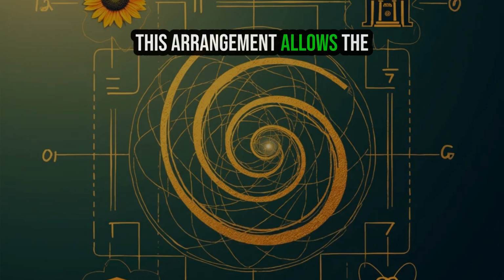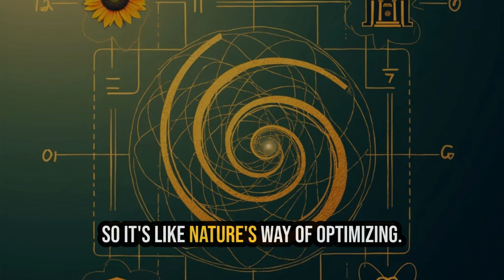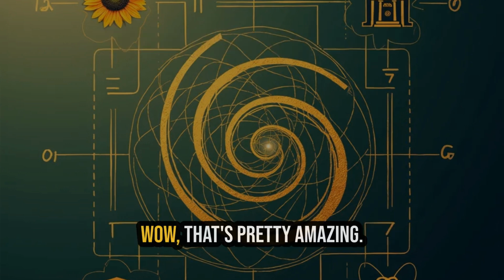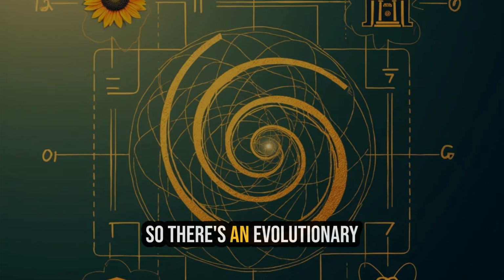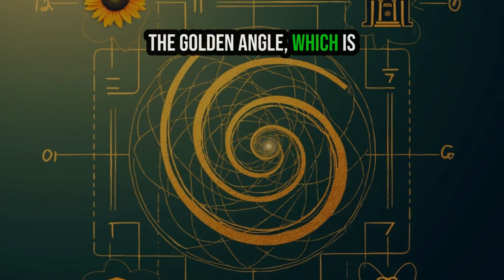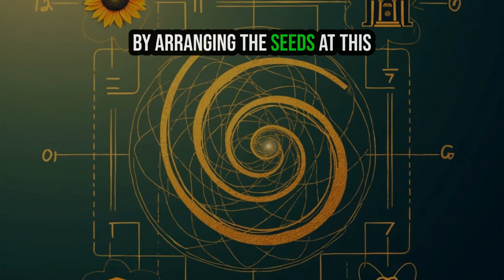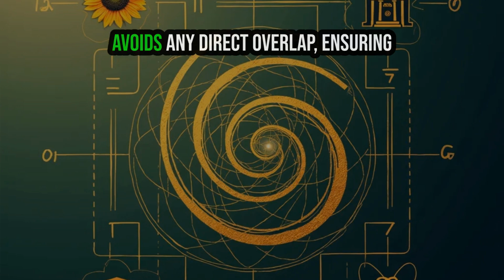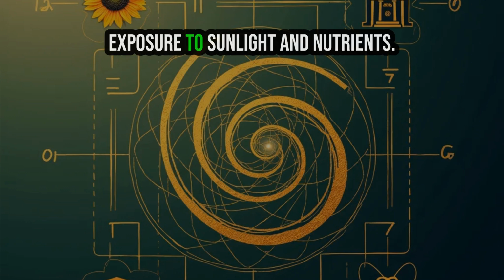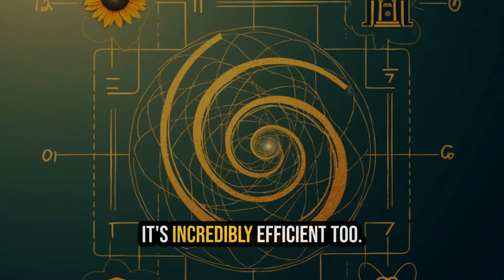This arrangement allows the sunflower to pack as many seeds as possible into the flower head. So it's like nature's way of optimizing. Exactly. It maximizes its reproductive potential. Wow, that's pretty amazing. So there's an evolutionary advantage to this pattern. Oh, absolutely. The golden angle, which is closely related to the golden ratio, plays a big role here. By arranging the seeds at this specific angle, the sunflower avoids any direct overlap, ensuring that each seed gets optimal exposure to sunlight and nutrients. That's pretty cool. Nature is not just beautiful, it's incredibly efficient, too.